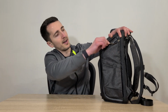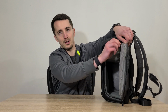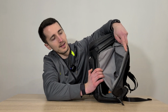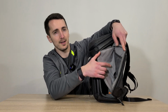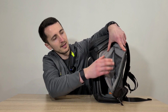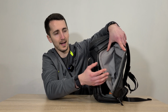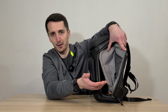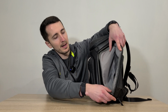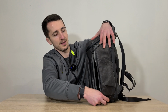Moving on to the other side pocket, we have pretty much the same look until you open up this zipper. And then once you get into that, you see that this side has 2 mesh pockets. And these are pretty decent size. So I would put maybe a portable charger or a camera light, maybe a microphone, something like that. So pretty simple on this side, 2 nice mesh pockets there. Okay, and then that's pretty much it for the side pockets.